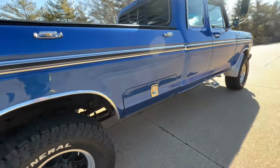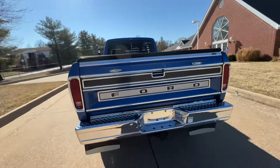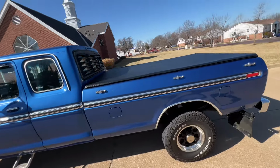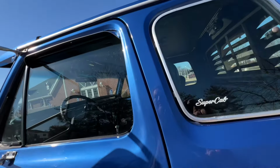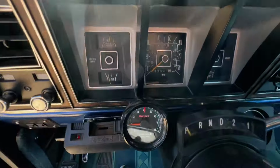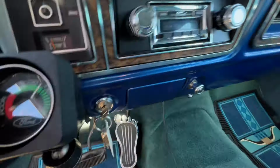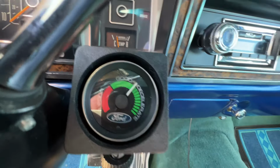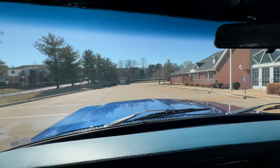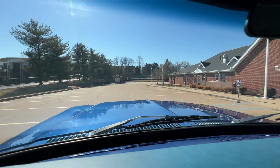A little extra storage compartment under the bed, tie downs. The soft tonneau cover. Tachometer showing 82,541. That's what I was talking about. Telling you your fuel economy. Have to put a little white grease on that door. But this is just an excellent running and driving truck.